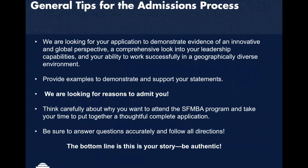There are a few different aspects of the application you can use to highlight these things, but we're looking for examples certainly from your resume, for you to highlight the big impact things in your cover letter, and possibly also in the video statement. And it's always nice when your recommendation letter provides examples to back up some of the other things that you've been highlighting for us in the application.